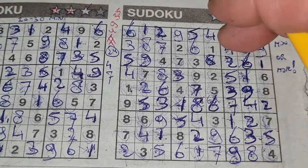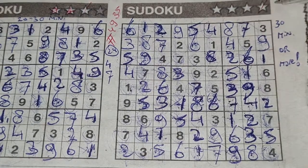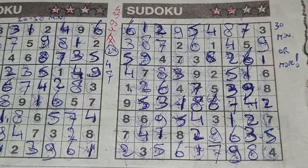Finished in 19 minutes. Wow. 4 stars. No. 3 stars. No, let me give this a 2 stars. And I like this one. Yes, I really do.